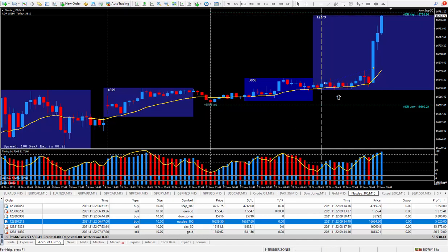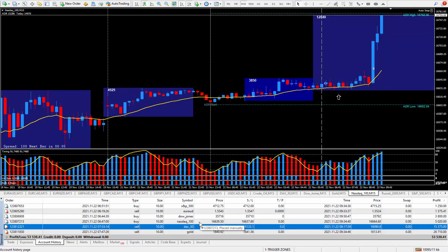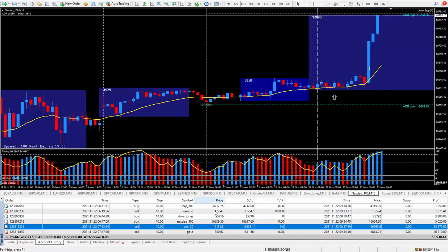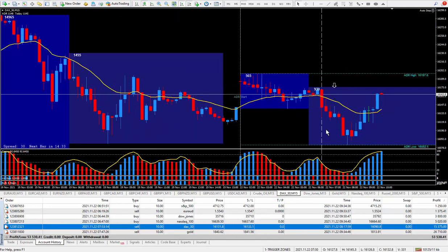Here we go. Next one. DAX 30. And if you freak out over something like the pound pairs, well, the Nasdaq pays double that. And of course, if you go to the DAX 30, it pays 4 times more. So this one here will really, really throw a scare into you if you're not prepared for it. Let's see, DAX 30, here we go.